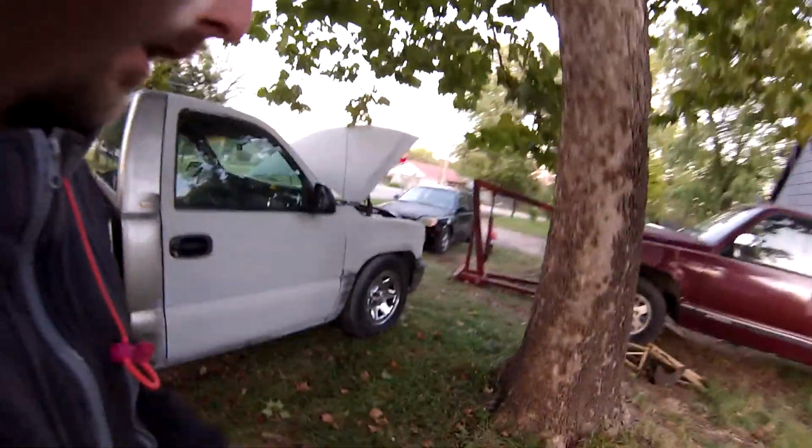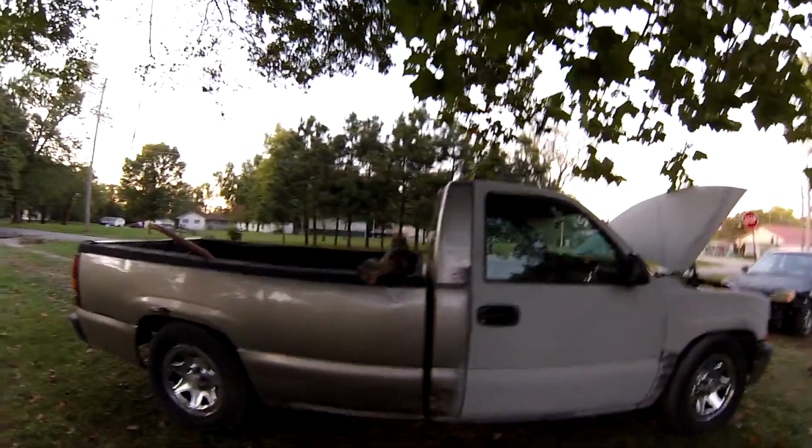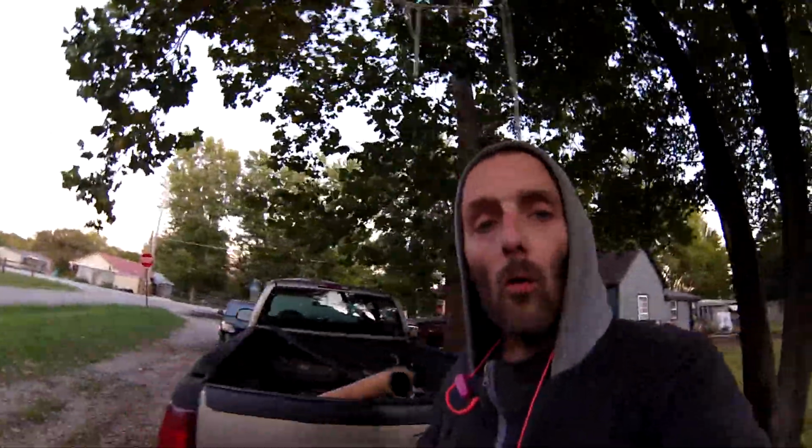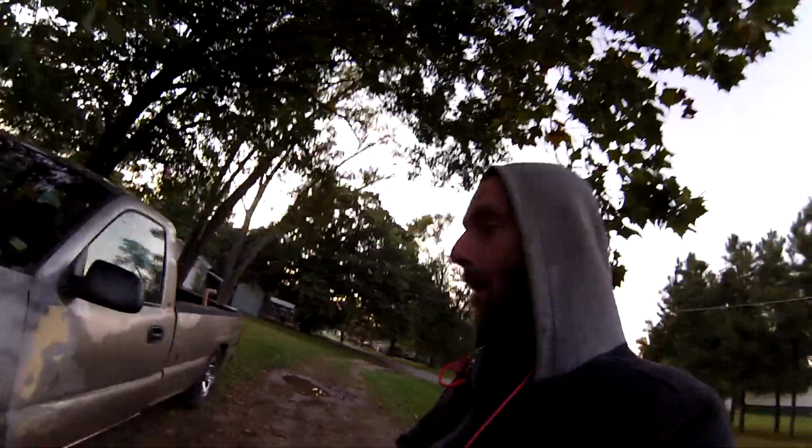But I don't care. I'm not looking at this truck to be a showstopper or win any awards or anything like that. This truck was solely meant to be a toy, whatever you want to call it. It was meant to be something for me to tinker around with in my off time when I'm bored, and that's all it has been. I don't care about how it looks.